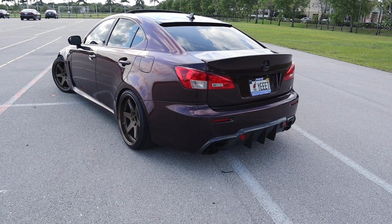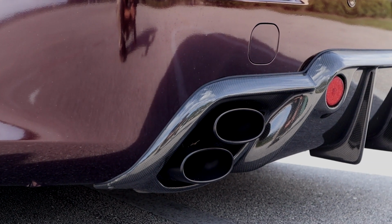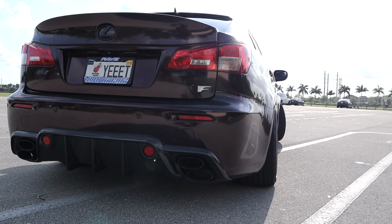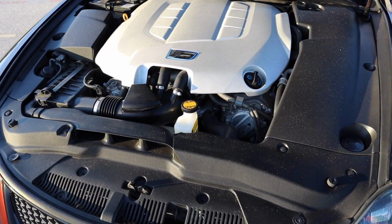I've driven enough IS250s and 350s to know the fine line between this and an F car. These things actually feel like someone swapped a Corvette engine inside a Camry. The V8 just pulls and pulls and pulls and pulls.